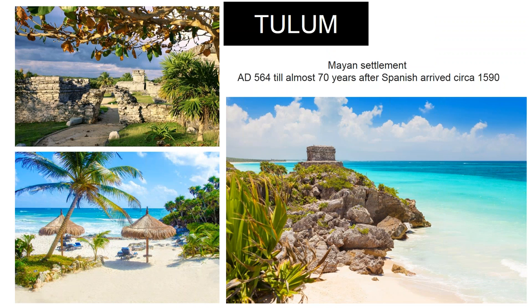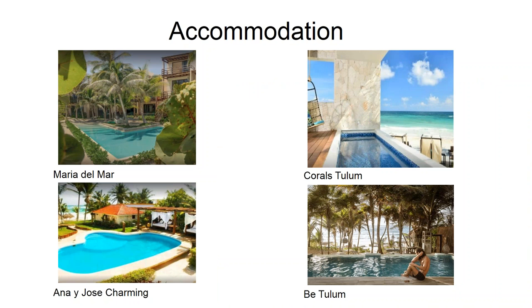Heading in the other direction away from Cancun, beyond Playa del Carmen, another 45 minutes up the road is Tulum. Tulum is known for its archaeological Mayan site, which even survived until after the time of the Spanish conquest, and known for its beautiful beaches. A lot of people choose to stay in Tulum as it offers probably a little bit more relaxed, quieter destination than Cancun and Playa del Carmen as well. So there's a variety of boutique beach hotels available there, and transportation is easily organised to and from Cancun Airport or from Merida as required by clients.